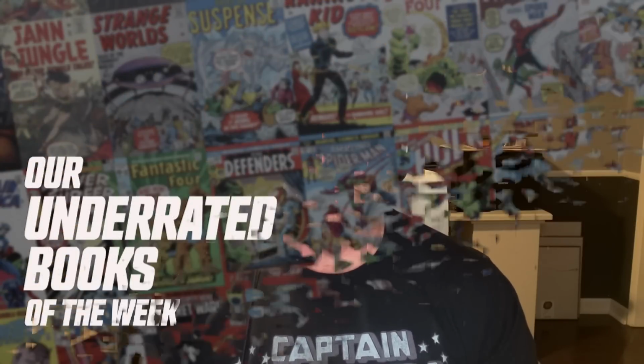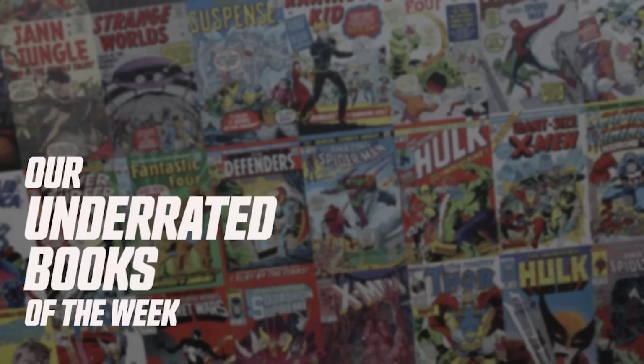Well, moving on from Blip to our underrated comics of the week, Richard. Oh, look at you! It's a Star Wars book. It's been a while, yeah. I picked Star Wars Clone Wars Adventures, the free comic book day book from 2004. This is the first appearance in comics for General Grievous. General Grievous is the guy with the multiple lightsabers, multiple arms that is in the early Star Wars movies.